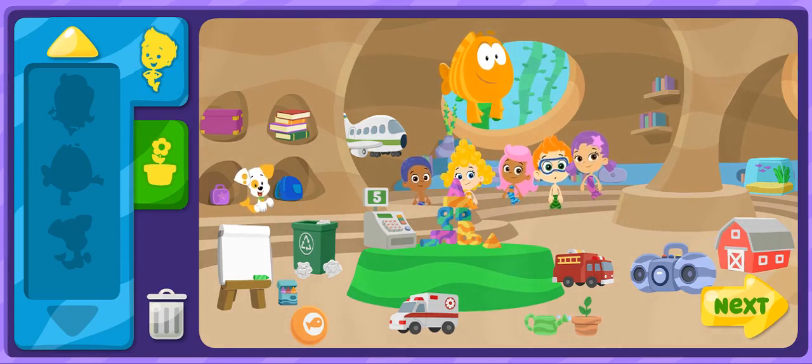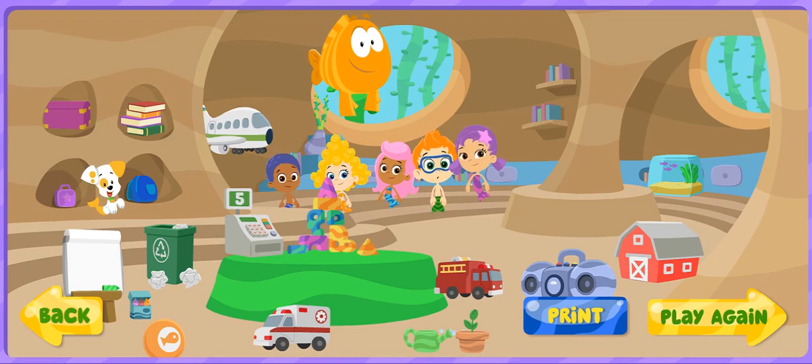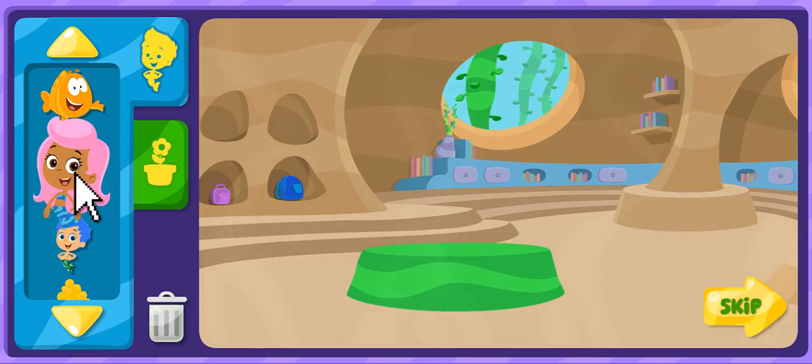Next. Click print to print your classroom. Or click play again to make a new one. Play again. Click here to find a Bubble Guppy so they can come to school. Just click on a Bubble Guppy.